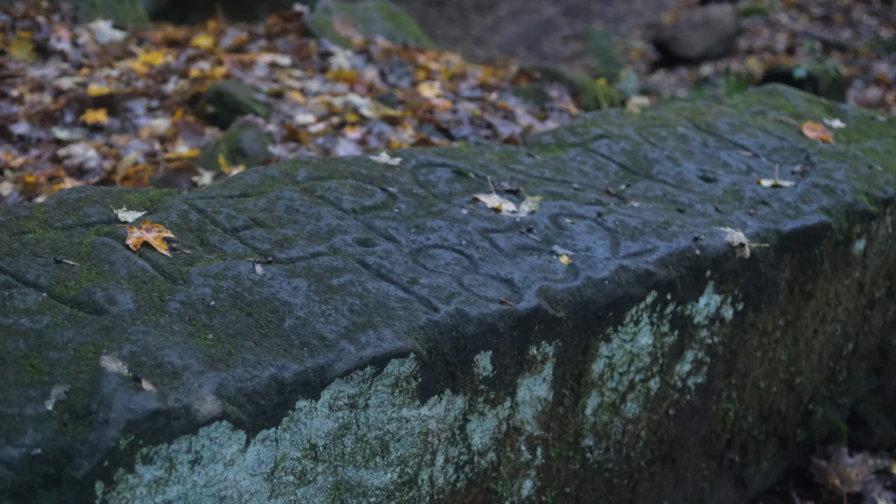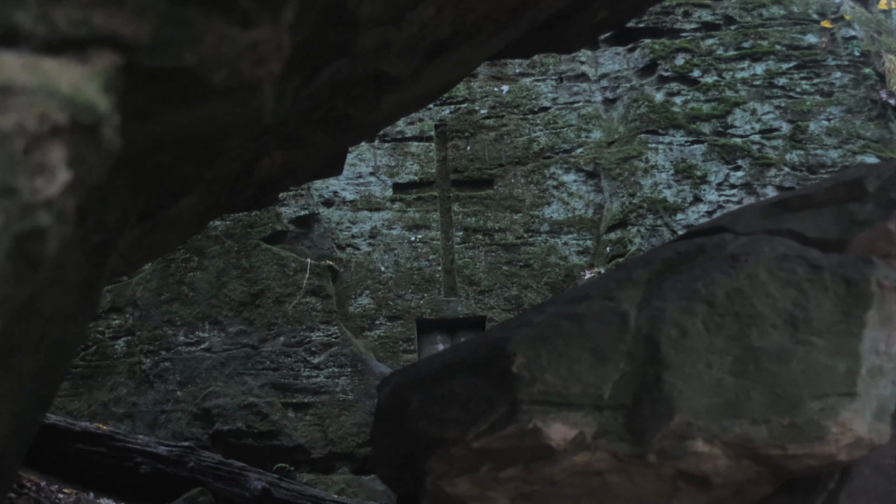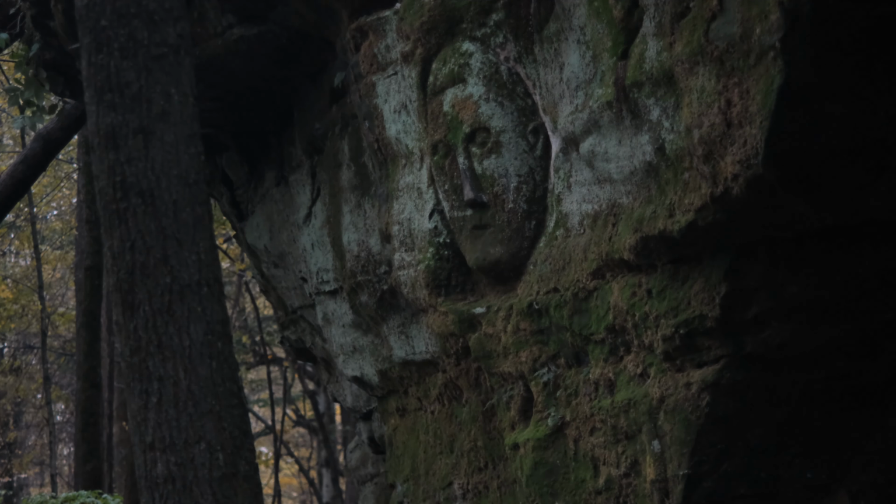For many years, people believed that Frank Worden, the son of Hiram Worden, had carved all these figures. However, that is not the case. Despite the family owning the property for over 100 years, the stone figures actually wouldn't be carved until the 1940s.